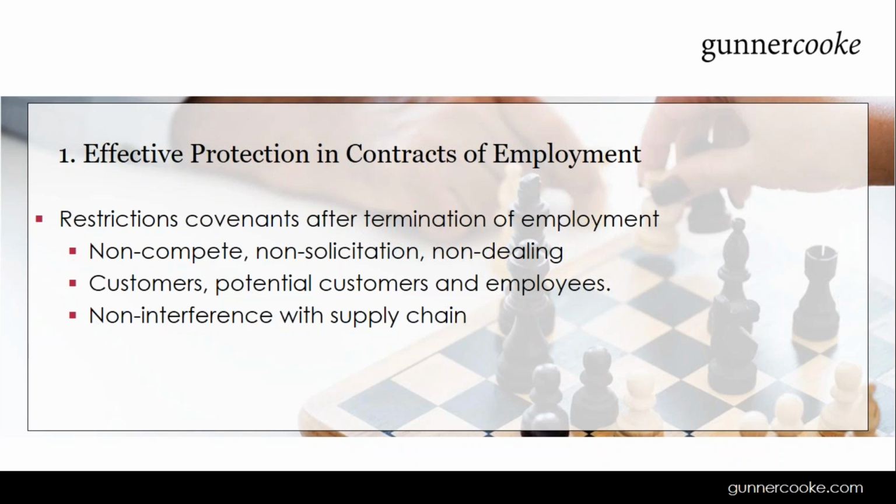Other restrictions that you could include are prohibiting interference in your relationship with suppliers. In my view, that kind of restriction on relationships with suppliers is only likely to be valid to the extent that the interference damages your business. So, clearly, if there's a relationship with a supplier which is developed and that has no impact on your own business, that's unlikely to be actionable. So it should be where the interference causes the supplier to cease or reduce supply with you.